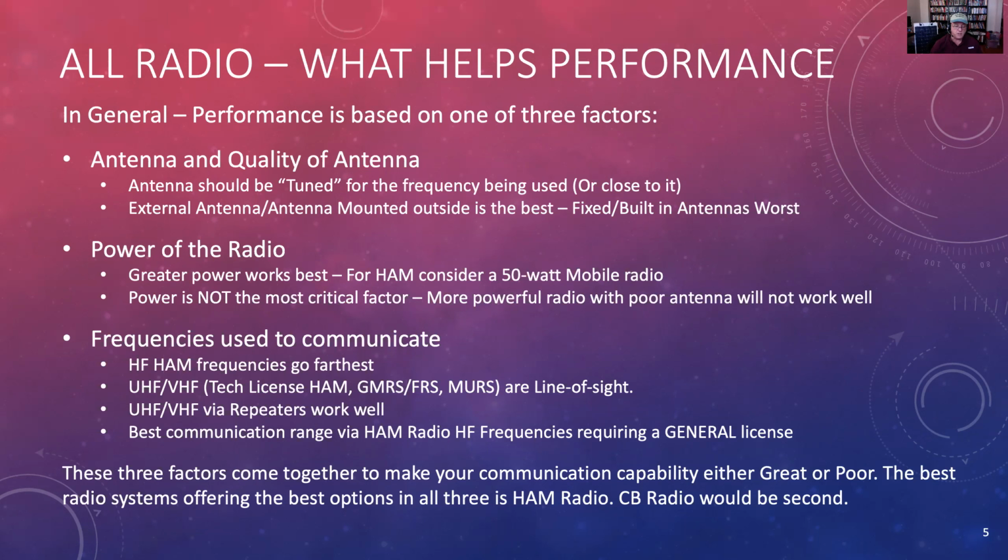The UHF, VHF frequencies that hams use work with repeaters. They work very well. I can communicate several hundred miles through the repeater networks that are located here in Florida. That means I can drive from the Keys up until the Panhandle and still be talking to the same people. Even though my signal would get weak and strong and so forth, I can still talk to the same people.